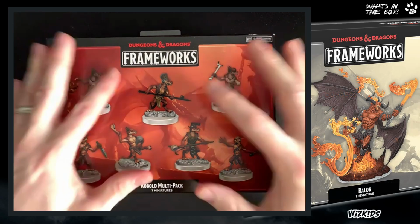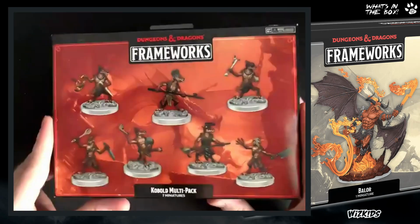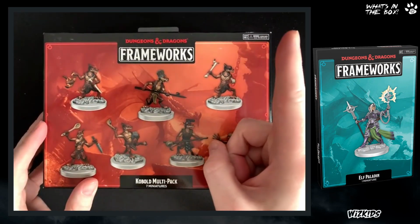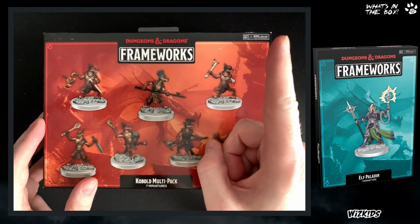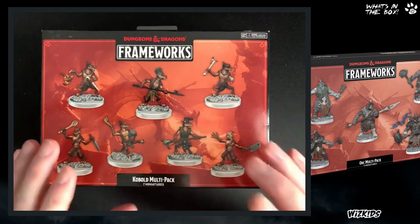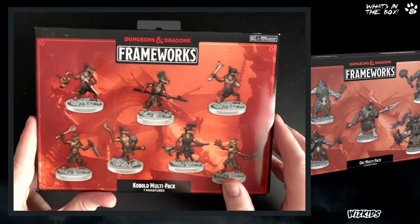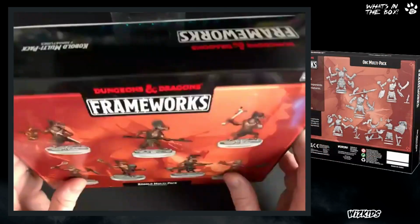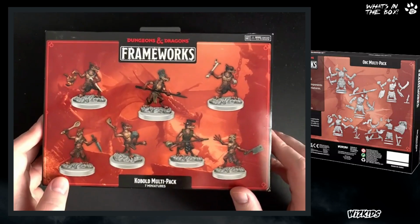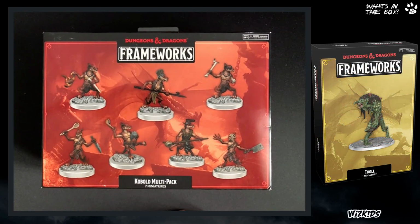Now, we've done these before, we've looked at the previous packs, so there's a KOBOLD multi-pack and there is an Orc multi-pack. In our previous video, you can check it out here, we opened up the Orc pack. We looked in detail at both boxes, front and back, but we only opened up the Orc pack. And we had a special request from Dark Autumn Scribe, who wanted to see what was inside this box. So, we are now taking requests. Thank you very much, Dark Autumn Scribe.